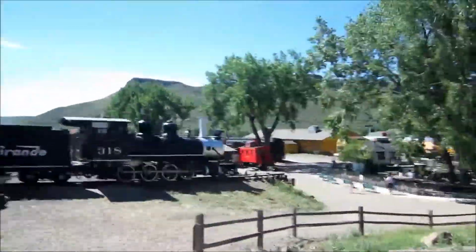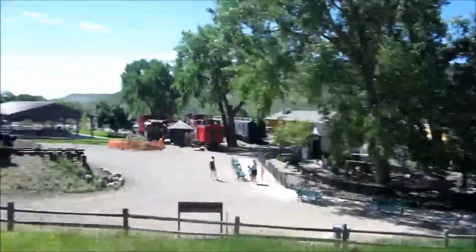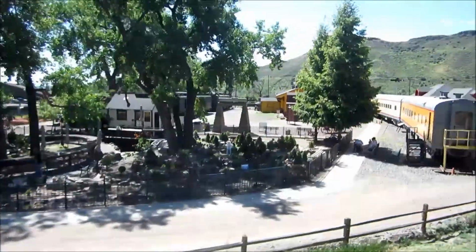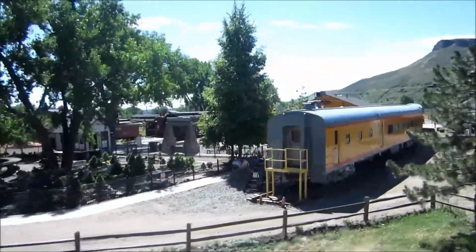We come on around, then comes the Garden Railroad. The lower tracks are all electrified. The upper track, that table up there, those are actually live steamers. A little model there of 191. We'll see the real 191 here in a moment.